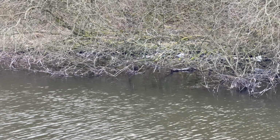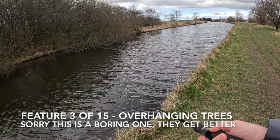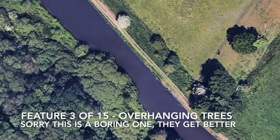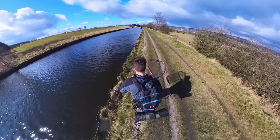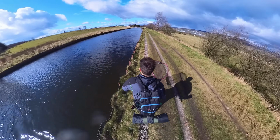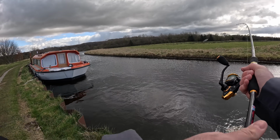Check out all these overhanging trees here. I'd say this definitely counts as feature number 3. Pike and perch absolutely love hiding amongst this kind of stuff. And of course, like any good stretch of canal, we've got some boats dotted around too.